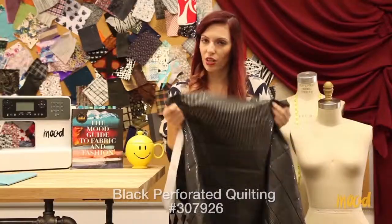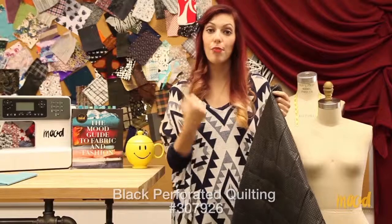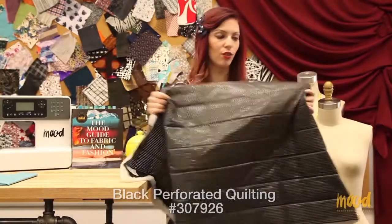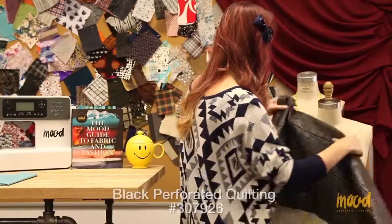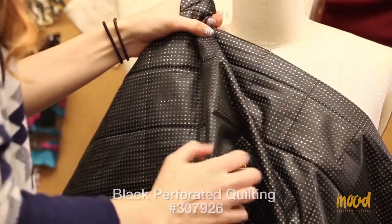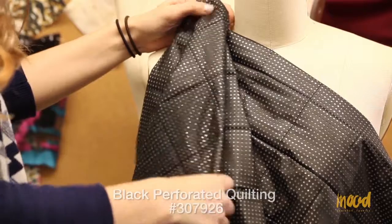So this would be great for any kind of like poofy jacket sleeve or poofy jacket base, and then having a thinner type sleeve, like maybe even a knit or a pleather sleeve. That would be great with this type of material. And it's very thick and draped, very heavy in the weight. The fabric itself is not heavy, but the drape of it is. And it's just really cool for jackets, coats, that type of thing.